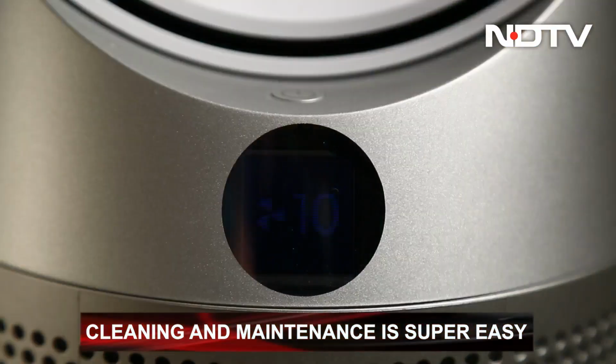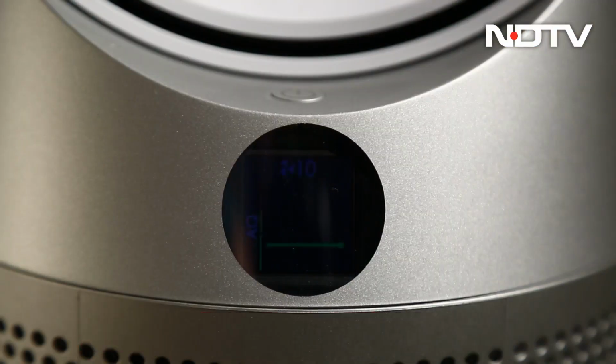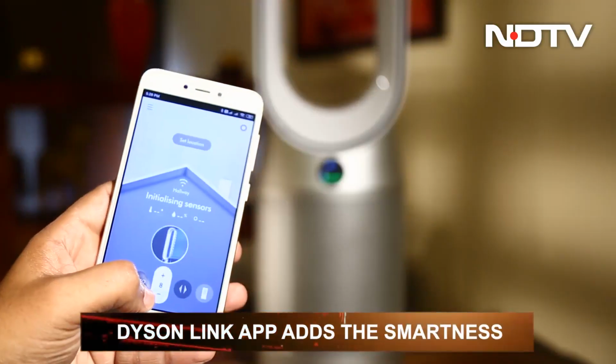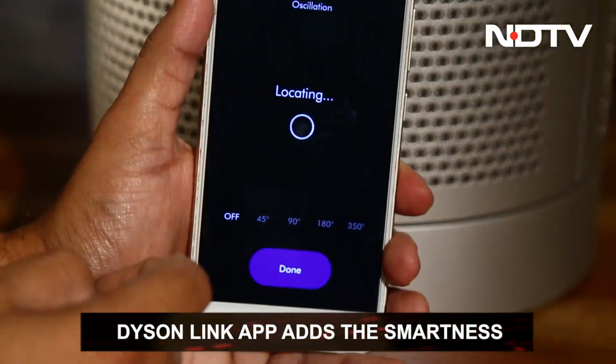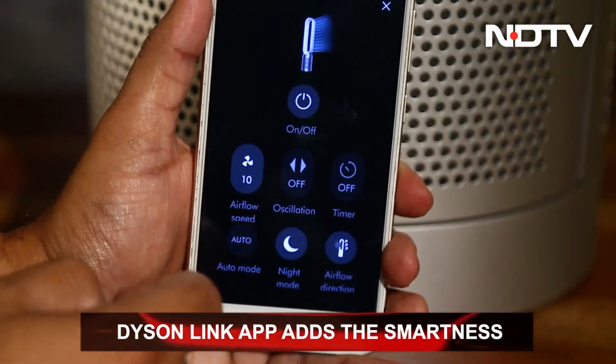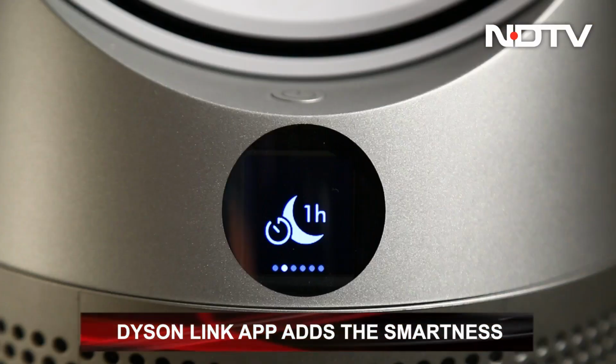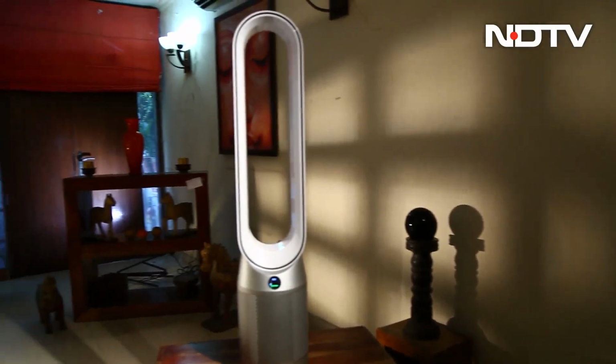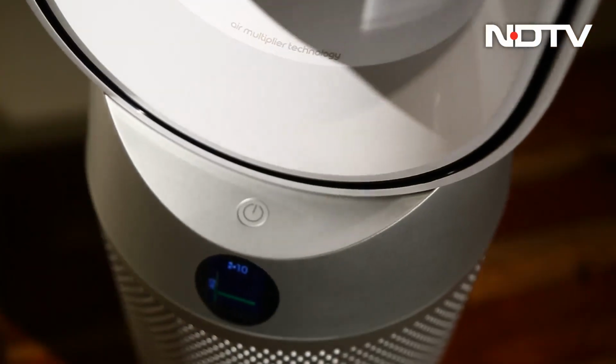Apart from the brilliant auto mode, there are still some very smart features. Most of them are enabled by the Dyson Link app. This app controls the purifier and shows all of the information that the LCD does, just in a more detailed way. The app can also be used to establish a schedule for the machine to work by. The app can even connect the machine to Google Assistant or Alexa for the machine to work via voice commands.